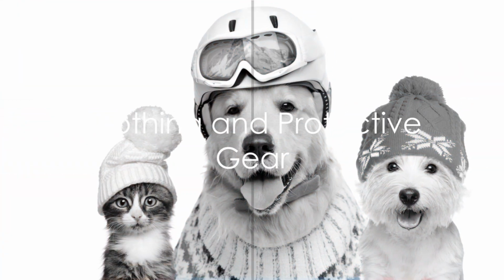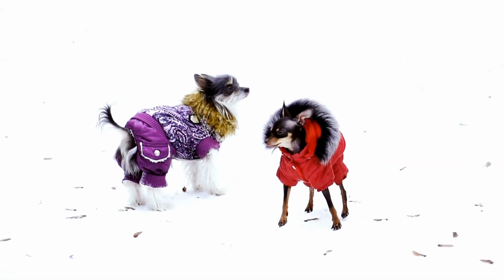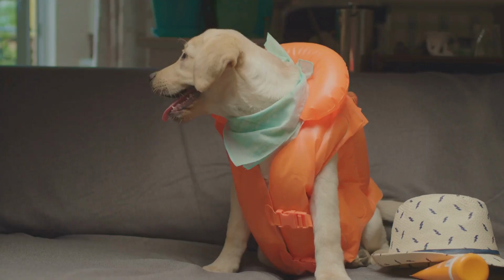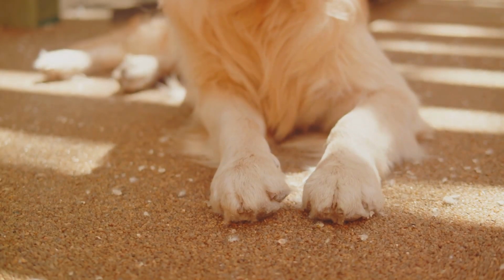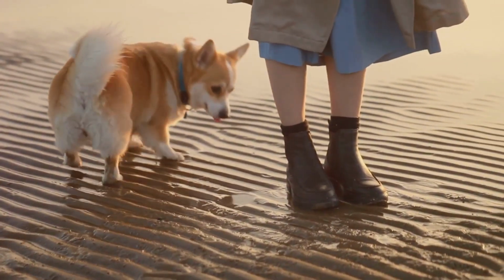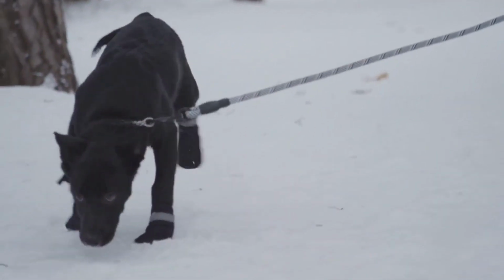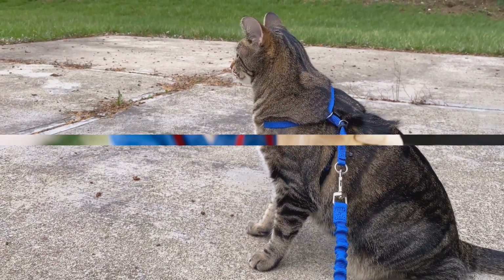Don't forget about clothing and protective gear. Just like us, our furry friends need protection from extreme weather conditions. If you're in a colder climate, consider packing a warm coat for your pet. For hotter locales, a cooling vest might be just the thing. And don't overlook those tiny paws. Protective footwear can keep them safe from hot pavement or rough terrain. Remember, what's crucial is to tailor these items to your pet's specific needs and the weather conditions you might face. Proper gear can keep your pet safe and comfortable.